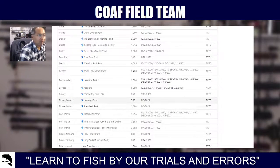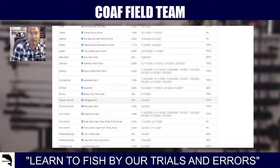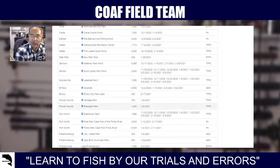We've got some stockings coming up. In fact, let me take you to the one we're talking about in particular. This is one in Flower Mound. We're located in the Dallas-Fort Worth area, and this one's just down the road from us. Take tollway 121 from McKinney over to Flower Mound. The ones we're talking about in particular are Heritage Park and Rural Daysel Park.